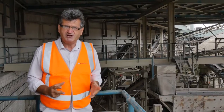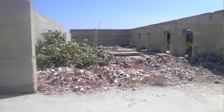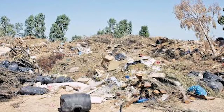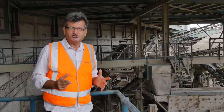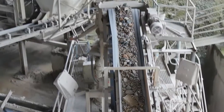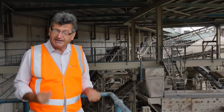And I wish that in some other countries around the world, instead of just dumping their rubbish just anywhere, like I've seen in Italy, in Greece, in Cyprus, all around Europe, everywhere I've gone, I've seen rubbish everywhere. These beautiful landscapes, all littered with rubbish. But here in Australia, we have a very good system. And here at Metropolitan Demolition, we can see it at work. This amazing equipment here keeps Australia beautiful and clean.